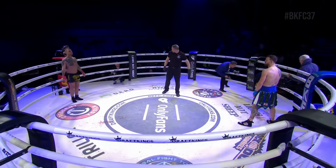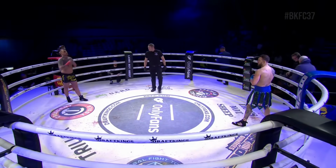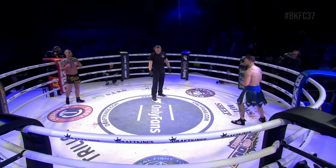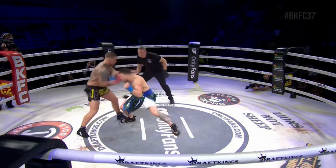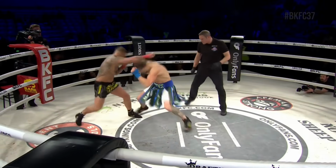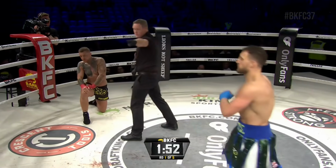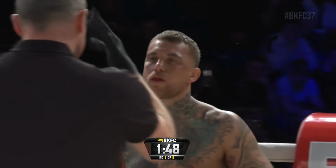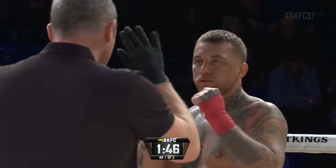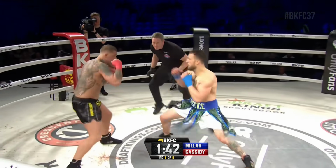Referee Chris Batcheldor sending both fighters to their respective corners as the ring is cleared. Now Batcheldor will call both fighters up to scratch. Round number 1, switch of stances, rapid fire start for Jimmy Millar in the blue trunks. Down goes Kyle Cassidy, the Scot in the black trunks. And Millar jumped all over him right away. Not giving his opponent any respect right now. He looks like he doesn't respect his power. He's not worried about it.